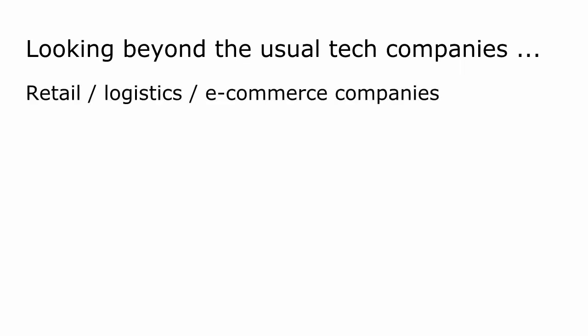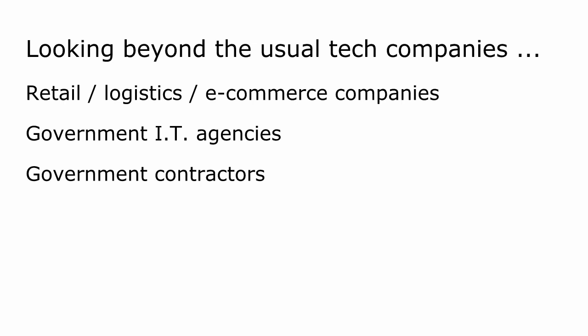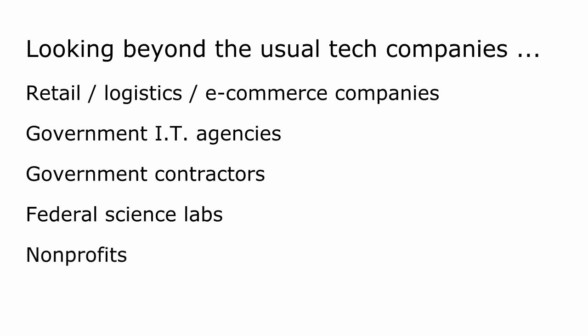So there may be companies that do retail, logistics, e-commerce, things that are not as directly consumer-facing. There may be government IT agencies. There's a lot of work within government. I mean, the government is a gigantic organization, and everything is online and electronic now. There may be contractors who work with the government in various industries. There may be science labs that have a need for design work. There may be nonprofits as well.